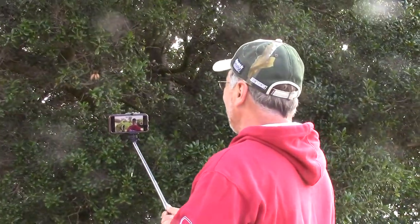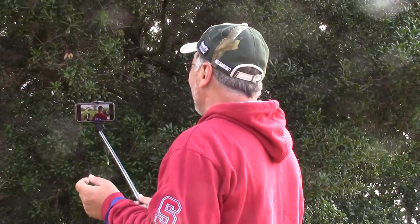And there's Bob. He's videoing over there. That's Julie shooting video in the background. There's Bob, he's videoing over there.